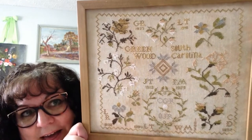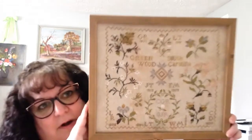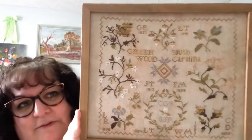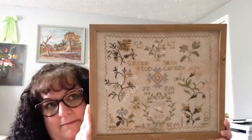So this fits perfectly. The frame, the colors, everything just looks perfect. And I had no idea where I was going to hang it when I started stitching it. And I just love how it came together. I had seen lots of Blackbird designs I liked, and I just never bought one.